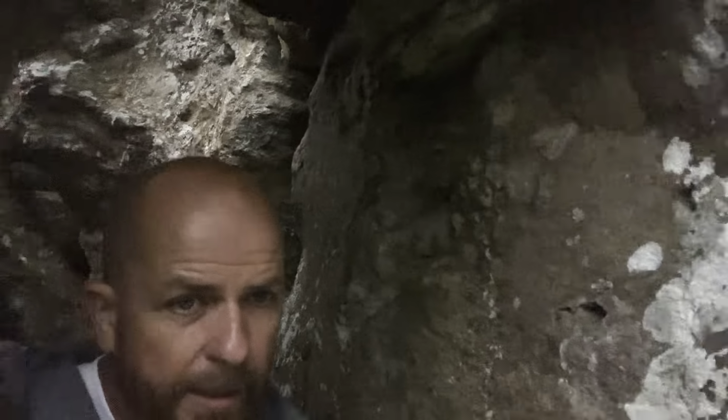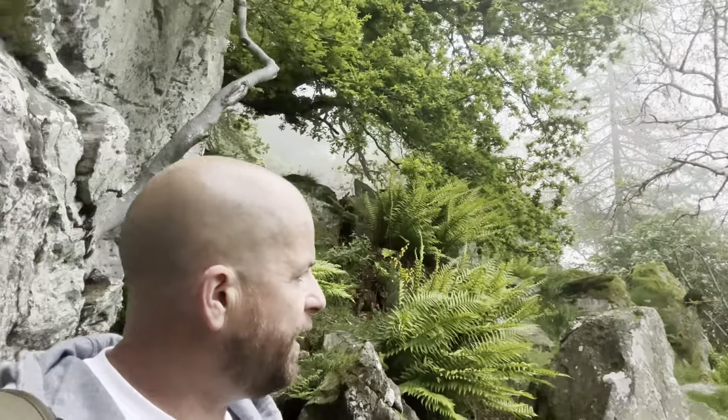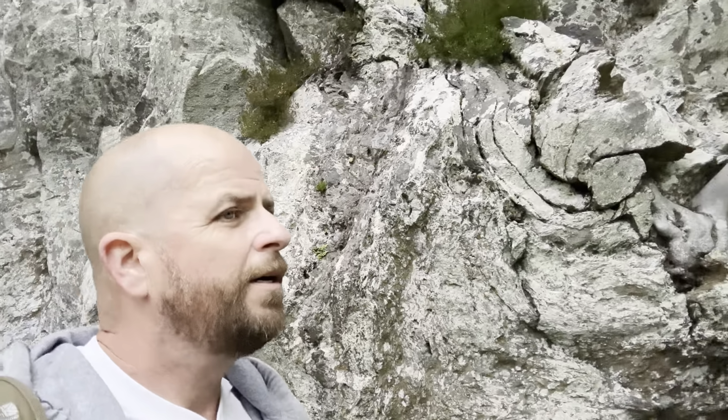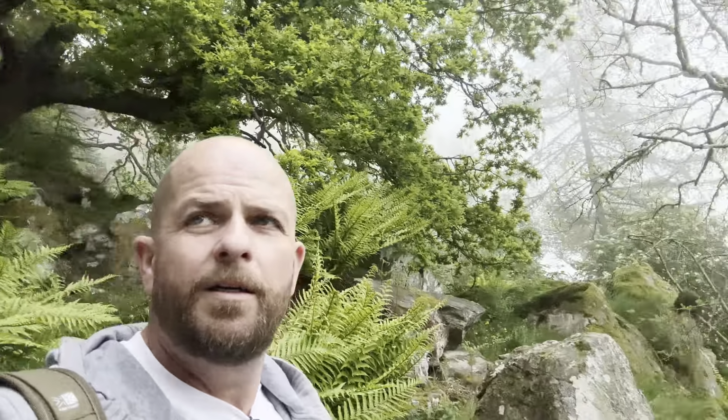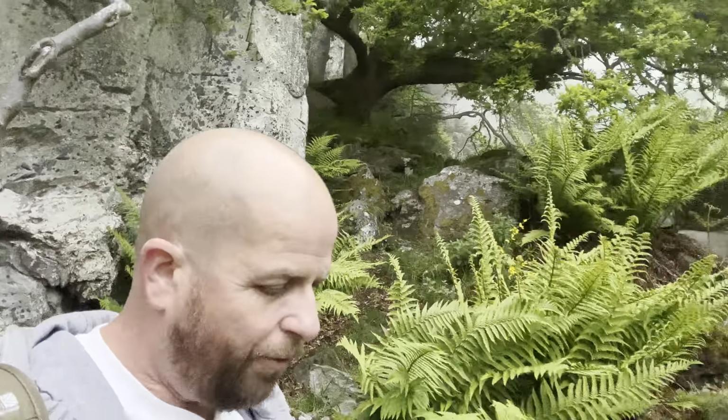So I'm assuming we'll need to go back down the hill, back down this way, and we'll head along and see if we can find that cave. Just shows you, need to be careful. Easy to get lost in places like this, trying to find the right thing. It is very rugged here, to be fair, and the paths I've been on so far are very rugged and off the beaten track. Anyway, let's go and have a look and see if we can find it.